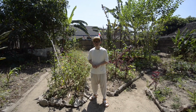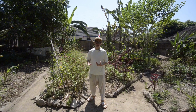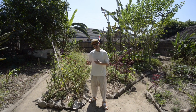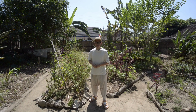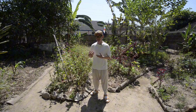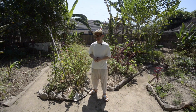So today we want to show you how we manage in this situation with our garden and what we do to save our crops as much as possible. Because of the heat waves and the missing rain, the soil is of course extremely dry, and as we cannot water them all the time throughout the day, we need to protect the soil and make sure that the humidity is preserved within the soil.